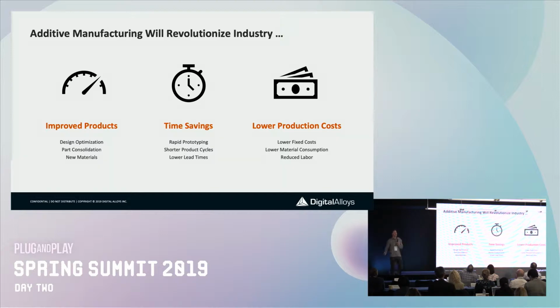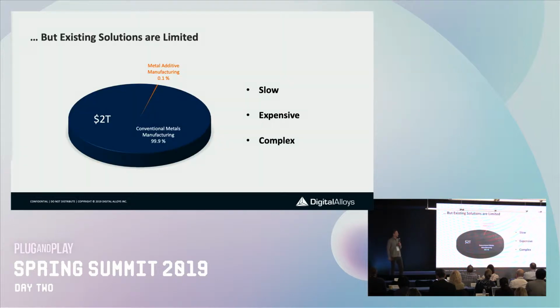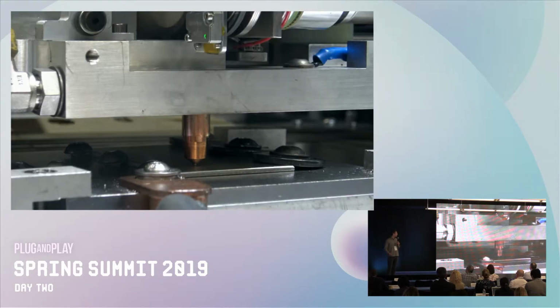So why are people excited about 3D printing? Well, it has the ability to improve products through complex freedom of design, and it has the ability to save time and cost by eliminating tooling. But when you look at existing metal 3D printing technologies out there, they've barely made a dent in the massive $2 trillion metal manufacturing market. We've talked to over 500 manufacturers now and asked them why that is. And the answers we consistently hear are, it's too slow, it's too expensive, and it's too complex to scale and integrate into production. So Joule Printing solves these challenges.